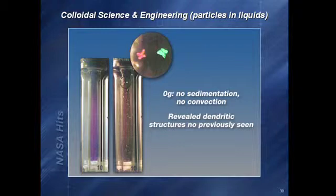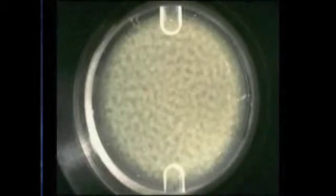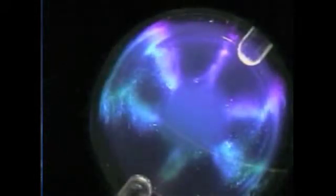We flew them on the shuttle, and saw these weird structures, tree-like dendritic structures not normally seen. Some things crystallized in space that had never previously crystallized. We continue to fly it and see structures that, again, you never saw on Earth, where these things would separate phase or separate from each other. The theory that was being used had it occurring in a certain condition. It was way, way off.